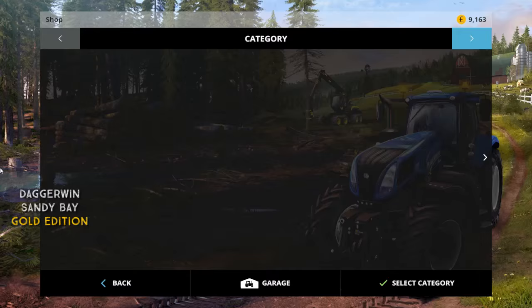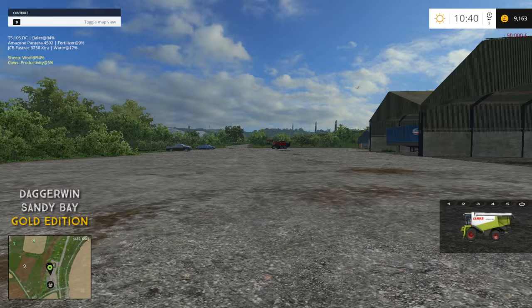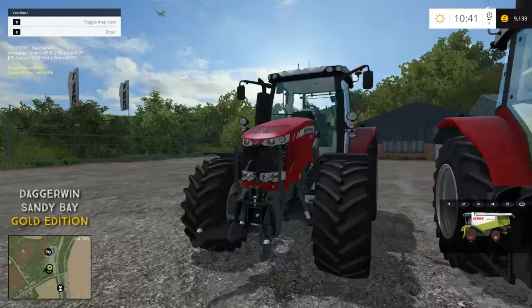Now, one thing which I can remember about this baler, actually, let me just go back to the page for it, is the power requirement is 230 horsepower, which seems very excessive. I'm not sure if it's right, but it does seem quite high. The tractor which we've actually got for it here is way less than that, a lot less. So what I'm going to have to do is just try, we'll put it on it and just see how well it can do. We'll move this one out of the way.